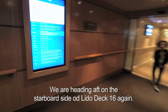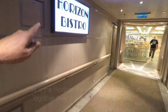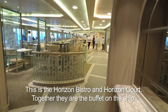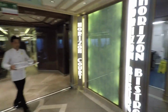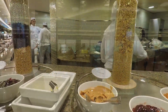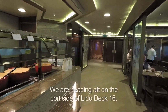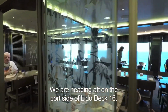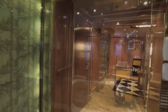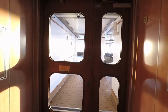So this, we're heading aft, remember, is the Horizon Bistro. Now the Horizon Court and Bistro is the ship's buffet. So we're going from the Horizon Bistro to the Horizon Court. They even have peanut butter. So we're back over to port, still heading aft. If you can't find seating here, on one side or the other, you can walk back here to where the aft elevators are, and you can go outside.